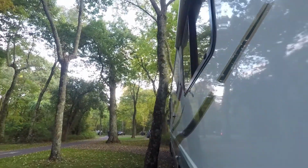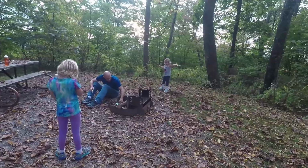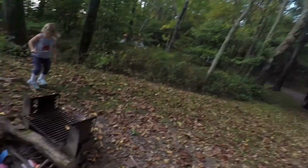We found a creek. Creative use for all of our art supply scraps.